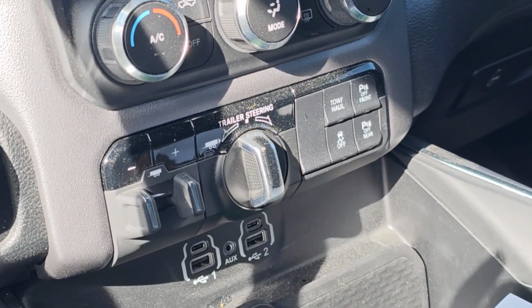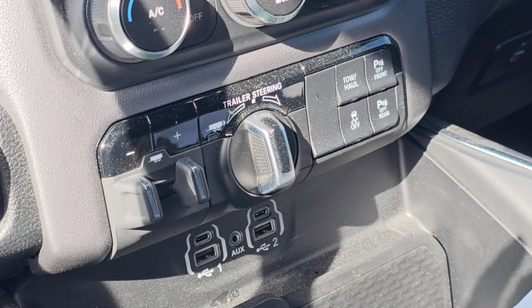There's a look at the trailer steering system. If your truck has this feature, you'll see this knob on your dash.